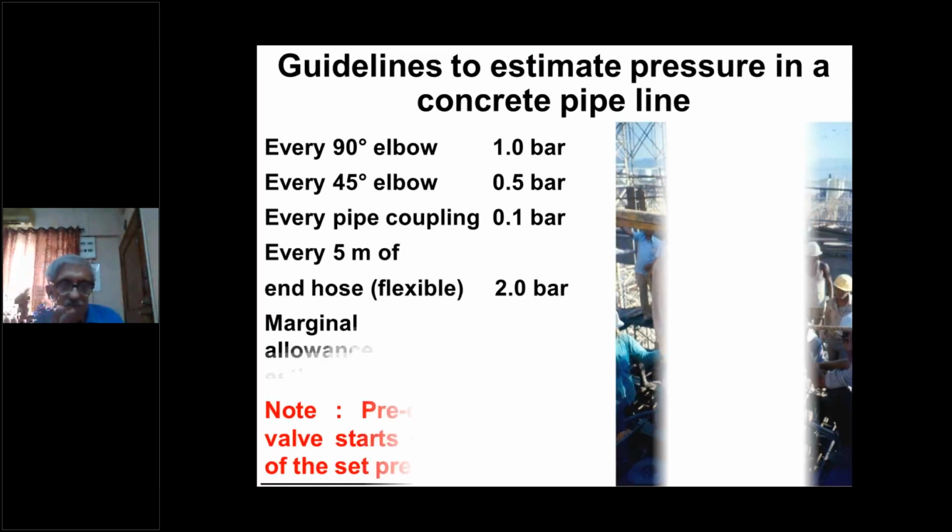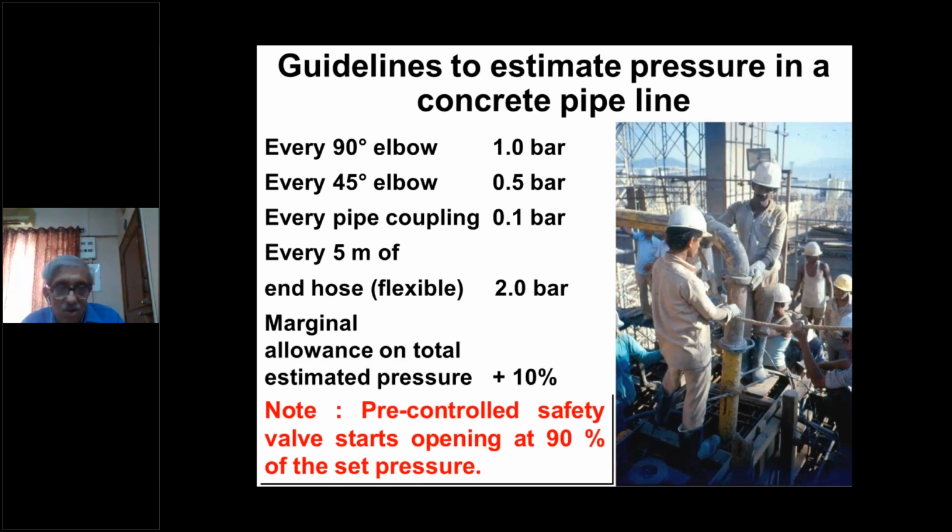Each bend will have a different pressure. Pipe coupling will have a different pressure. End hose will have a different pressure because it is a flexible hose, with higher pressure. The most important precaution one has to take is to total these pressures and keep a safety valve operation at 90% of the set pressure.